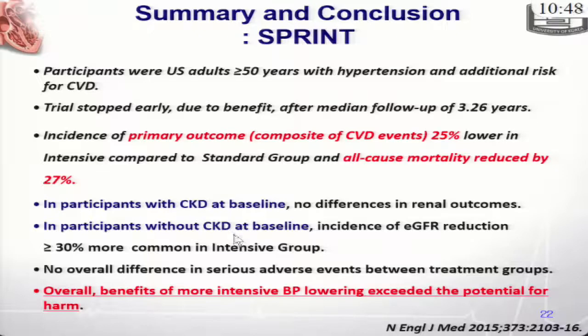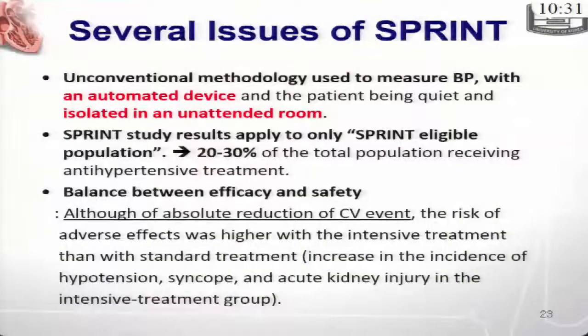In participants without CKD at baseline, the incidence of eGFR reduction of 30% and over was more common in the intensive treatment group. Overall, the benefit of more intensive BP lowering exceeded the potential for harm. However, there are several issues with the SPRINT trial.